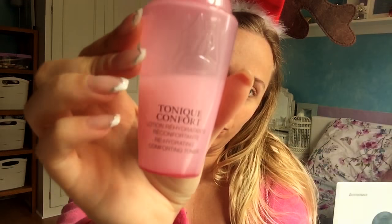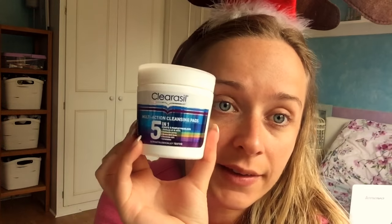Now, I'm not a skincare expert, so I know I'm probably doing this all in the wrong order, but this is just what works for me. I'm going to squirt some of my Tony Comfort by Lancome. By the way, as well, if you're an acne sufferer, these are amazing. One of the best skincare products I've ever, ever, ever used, and it's the Emma Hardy Amazing Face Moringa Cleansing Balm. All the celebrities use this. I think even the princess uses it.